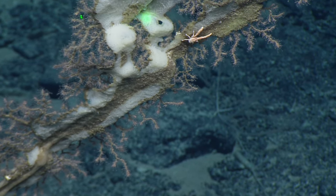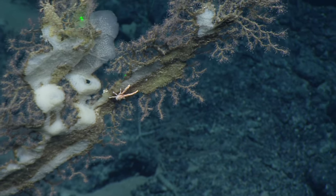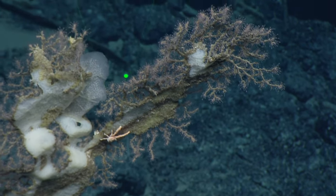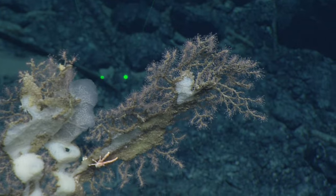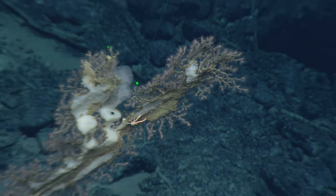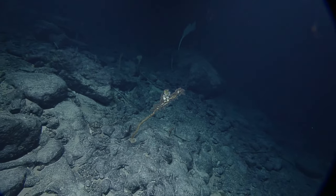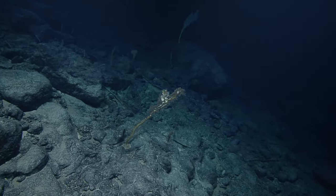We don't really see too many of the mid-death cycle. We only see usually the live or the dead. Right, we collected a Walteria a while ago, at the beginning of the cruise, that had some living and dead portions. Some wide arms on the squat lobster.